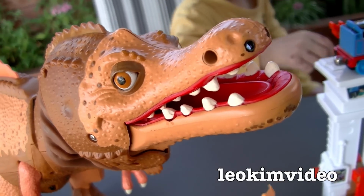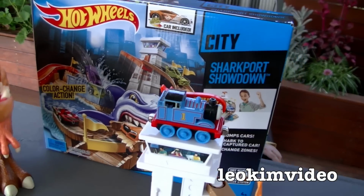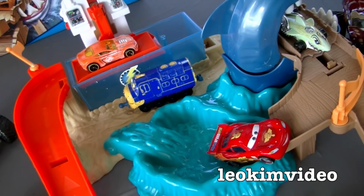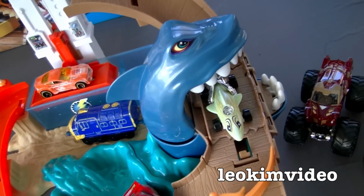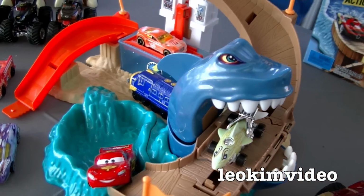Well, the dinosaur has spoken. My son had a lot of fun doing that review. He's changed his clothes because he got totally soaked playing with this toy. I've got a few words to say about this playset. The first thing is obviously it's a bit more of an outdoorsy sort of playset. It's very much a summertime feel because of all the water play.